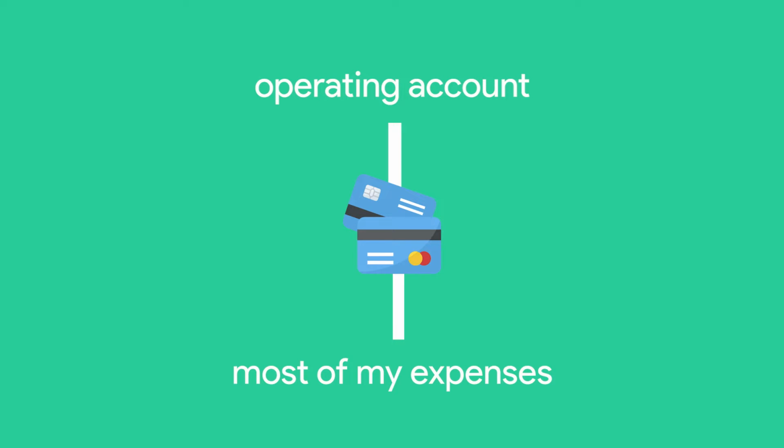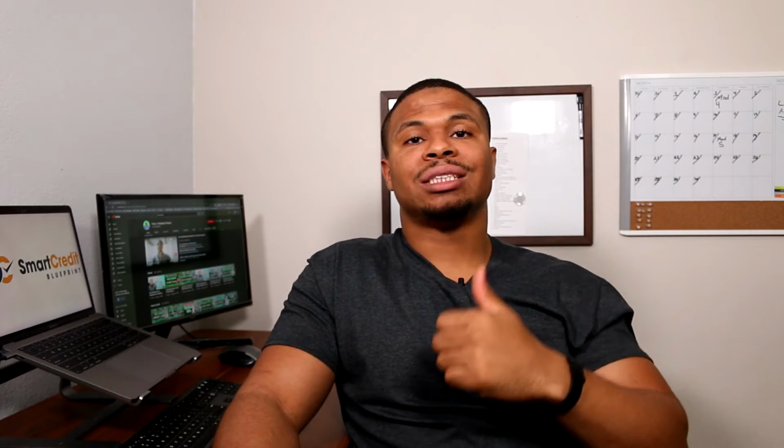I probably do it a couple times a month, maybe once a week, twice a week, whatever it is, just depending on how many transactions I'm running through it. Now, that pretty much gives me two layers of protection, okay? The operating account is what I use to receive funds. For example, let's say you're taking payments online, it can go into that operating account, okay?